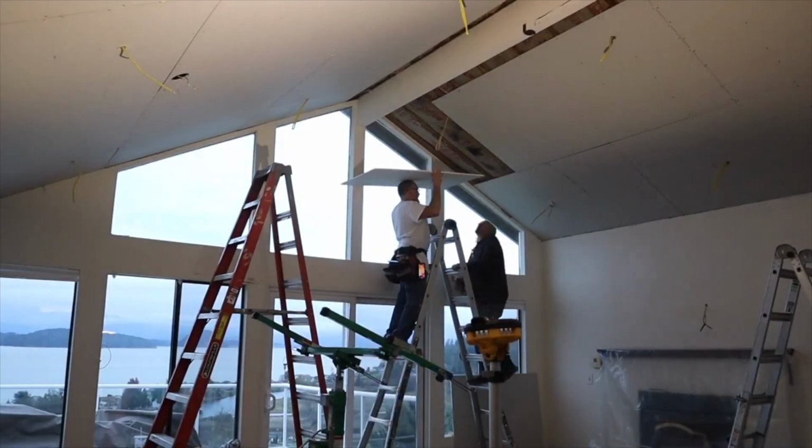Good morning and welcome back everybody. We need to go ahead and finish hanging the drywall, then we can move on to mudding and taping and getting this thing floated so that we can go ahead and start texturing. So let's get to it.